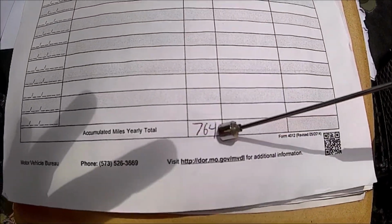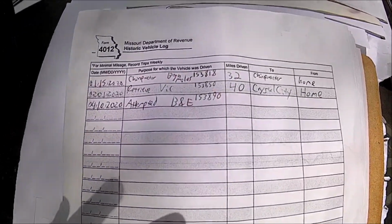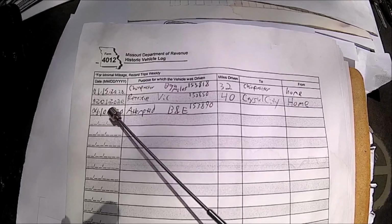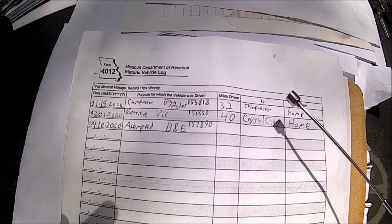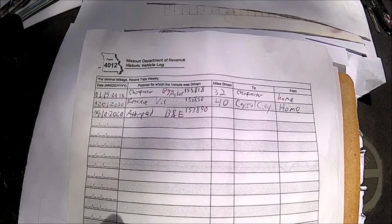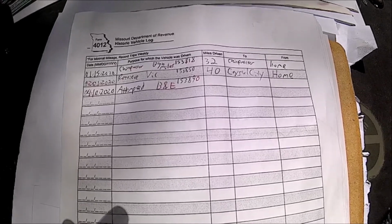And then total mileage driven. We haven't really gotten much done yet this year, 2020. As you can see, I've barely even driven the car. I put almost 80 miles on it this year. We're already over halfway through the year, so I don't anticipate many miles on the car this year. But that is the log sheet you have to keep.